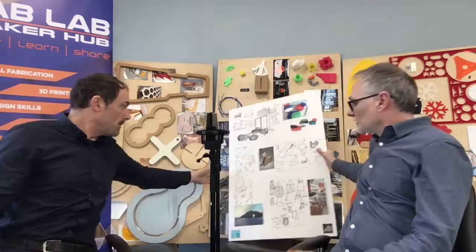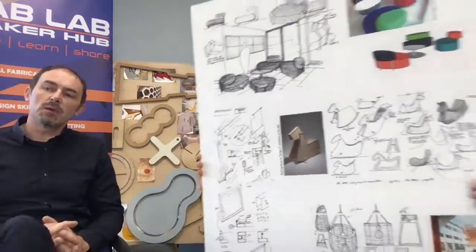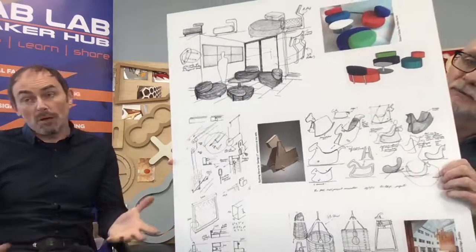Oh yeah, let's have a look. Bring this forward here. Hold this up to the camera. So the process mostly starts with a sketch. That's how people visualize what they have in their head. So for a product designer, it's really critical that you can sketch in some form.